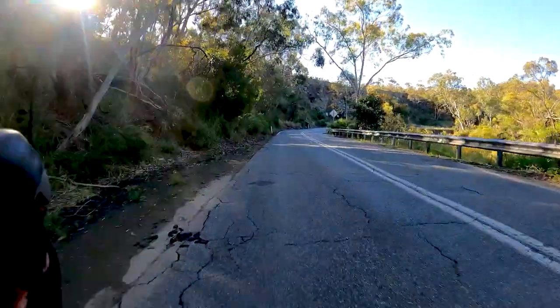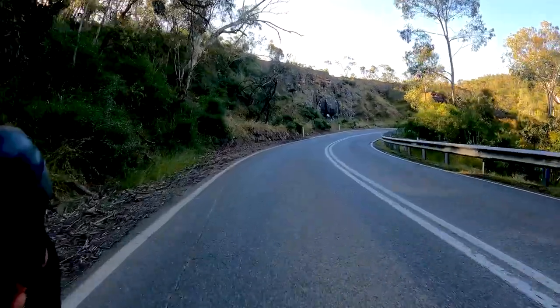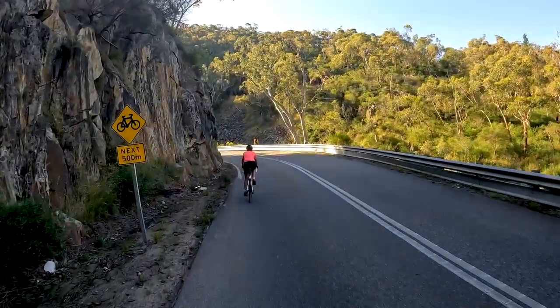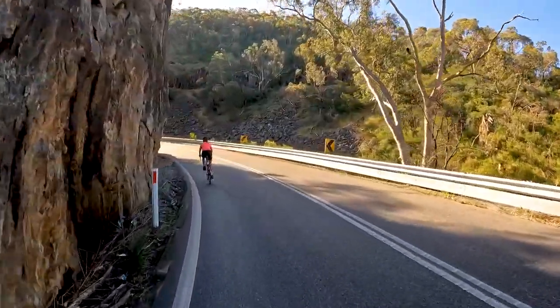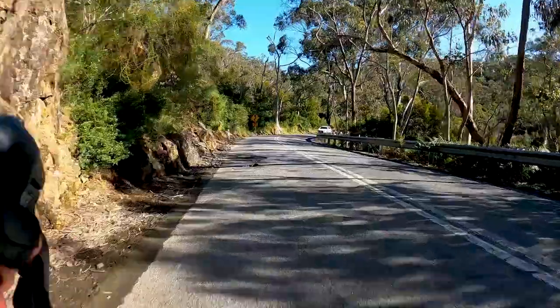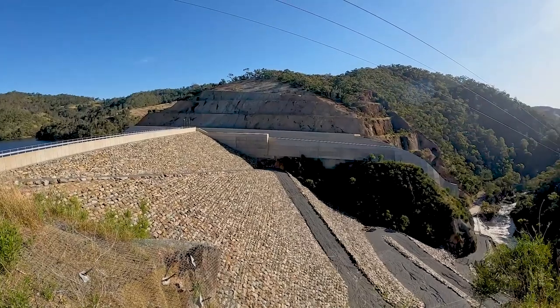Just on Gorge Road on the way to Corkscrew. That's a gorge and a reservoir. Yeah, it's such a pretty road.